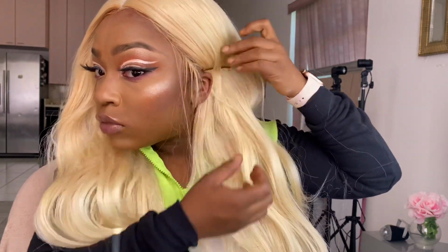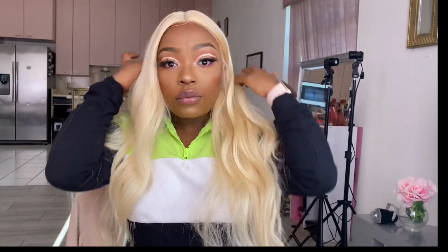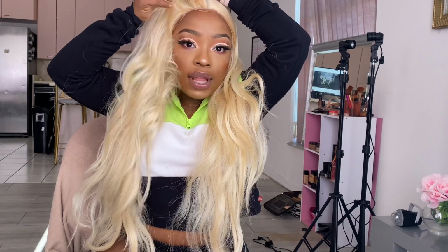Stub it on. And then, bam. Rock it like so. I'm gonna back up just a little bit so you guys can see the full specs. Some of you guys, when I want that bouncy look, I push the hair back and I go like this. So it gives you that bump effect. And this is it. You would not be able to tell this was synthetic if I didn't tell you.